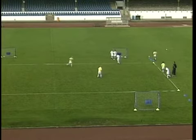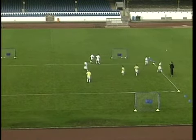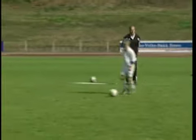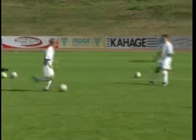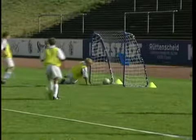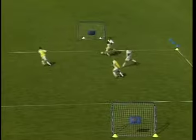The coach confronts his players with the same or similar game situations in which they have to make decisions quickly and translate them into action. He asks them questions designed to stimulate them to discover answers for themselves. Only in this way, and not by constantly following the coach's instructions, can they develop genuine soccer intelligence.